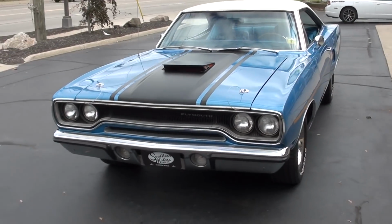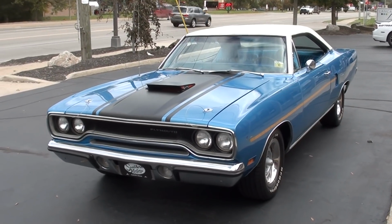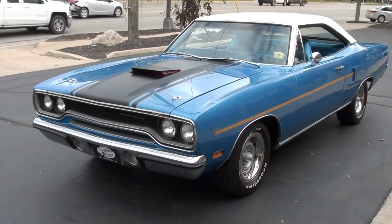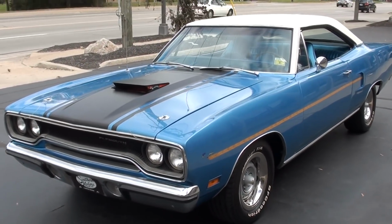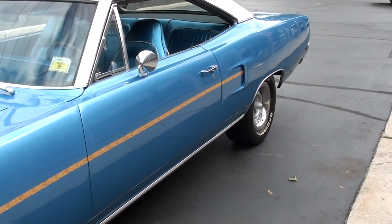Today, guys, we're going to take a look at a gorgeous 1970 Plymouth Roadrunner. Beautiful car, guys. Very cool car. A little history behind this car. I bought this from a buddy of ours down in North Carolina. Big Mopar collector down there in that area.